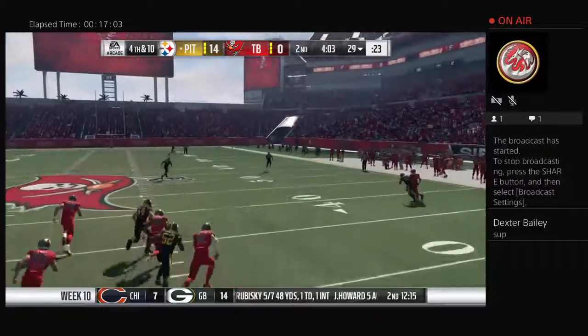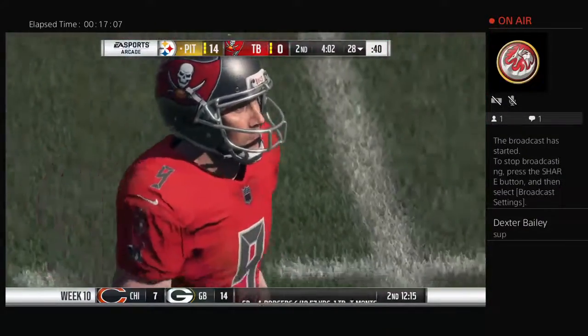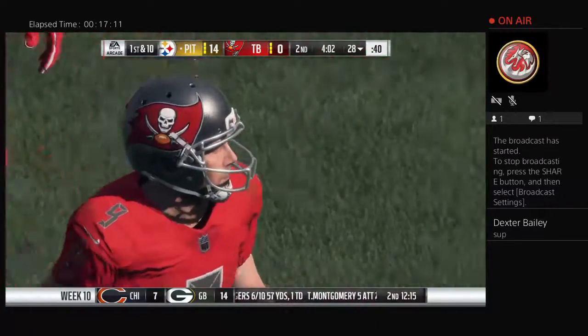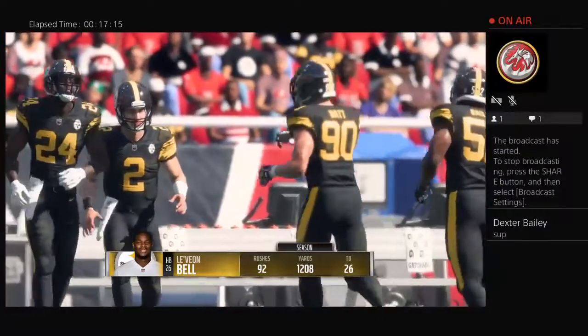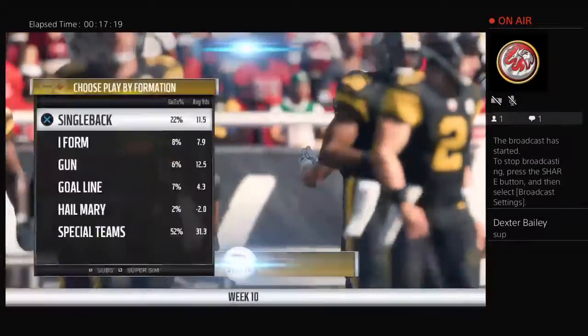This is away and a very good kick angled for the sidelines. And this one will not be returnable as it sails out of bounds. And Le'Veon Bell making his way back out onto the field now. He's up over 1,200 yards now on the season. Had a touchdown on that last drive as well.